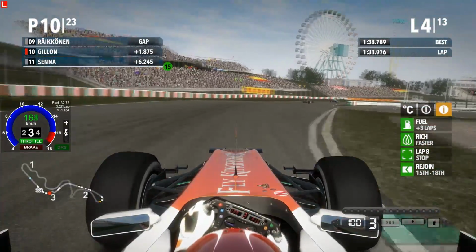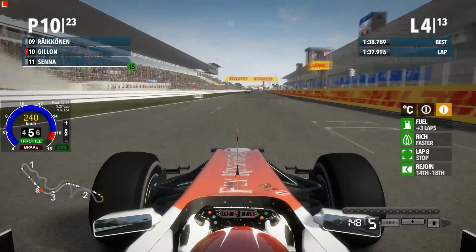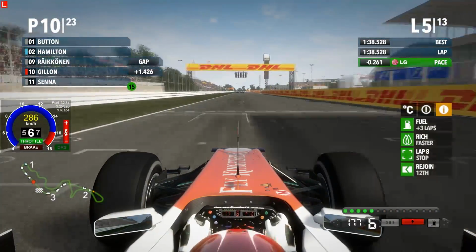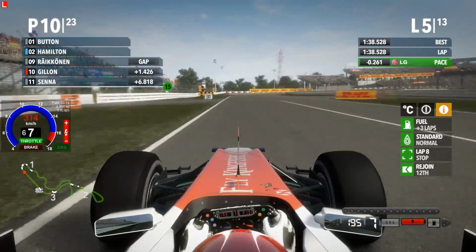So I'm going to stay out for a little bit, they're not going to pit just yet. Go to rich down this straight once again. I've definitely closed in, but not by enough. 1.4 now it is. So hopefully their tyres are starting to wear now as they're having a bit of battling up ahead. That should slow each other down.